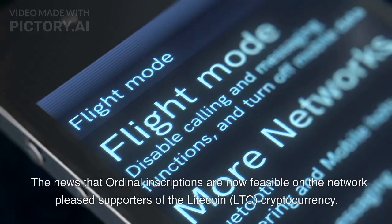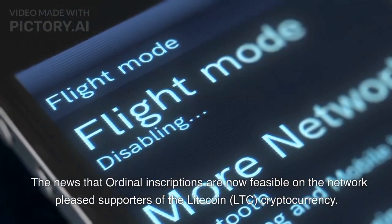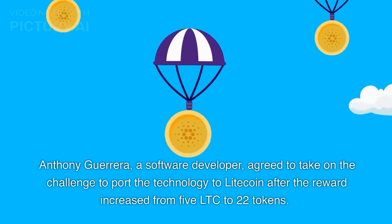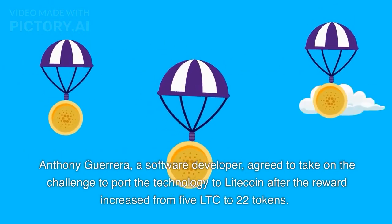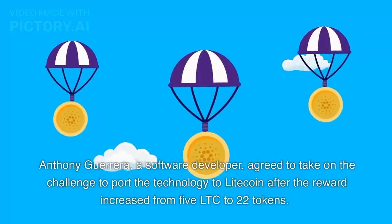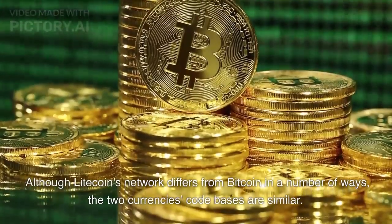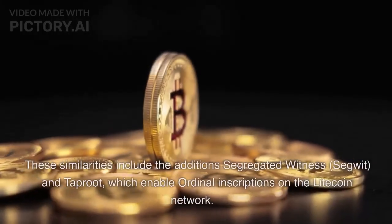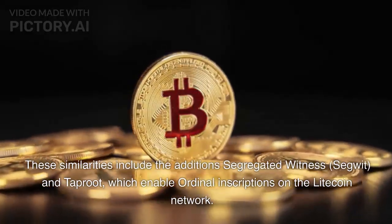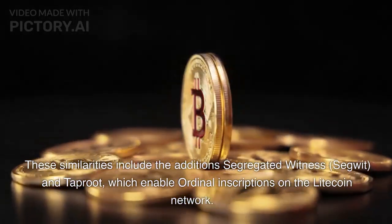On Litecoin, digital collectibles are now possible. The news that ordinal inscriptions are now feasible on the network pleased supporters of the Litecoin (LTC) cryptocurrency. Anthony Guerrera, a software developer, agreed to take on the challenge to port the technology to Litecoin after the reward increased from 5 LTC to 22 tokens. Although Litecoin's network differs from Bitcoin in a number of ways, the two currencies' code bases are similar. These similarities include the additions Segregated Witness (SegWit) and Taproot, which enable ordinal inscriptions on the Litecoin network.